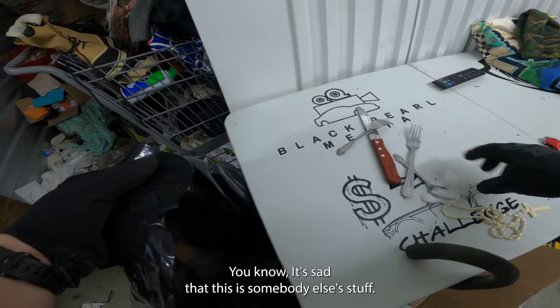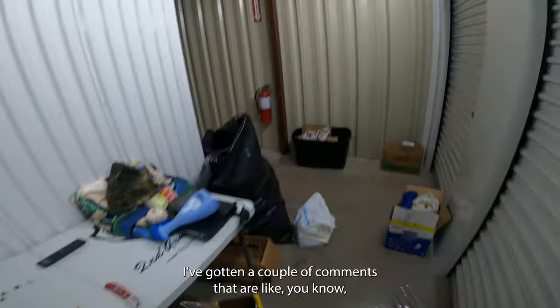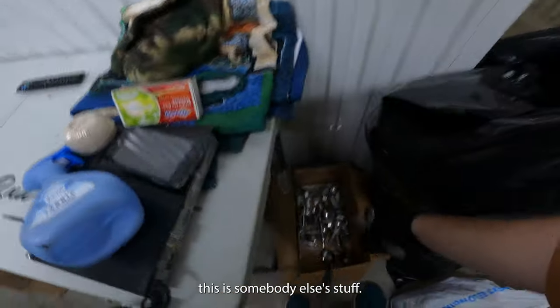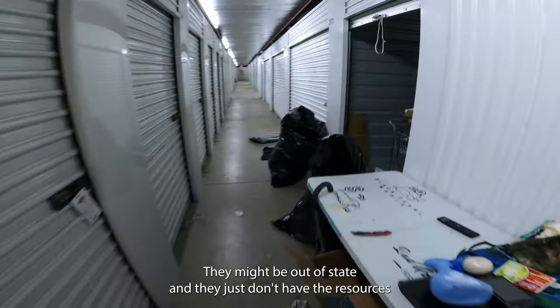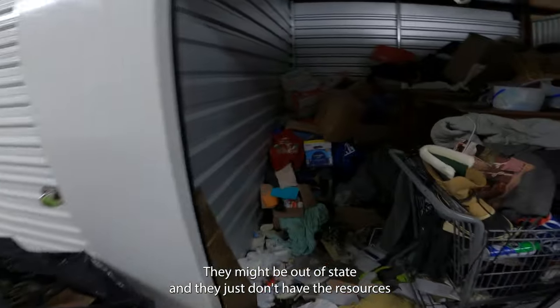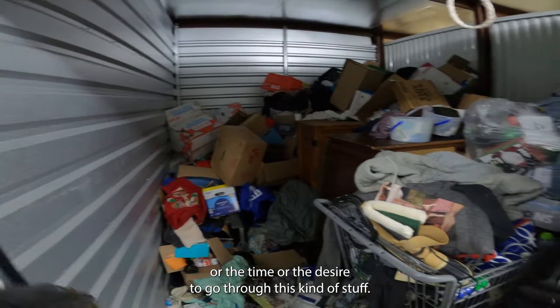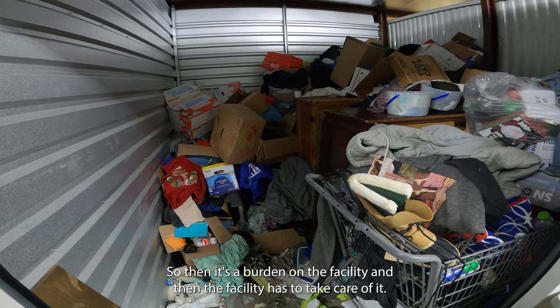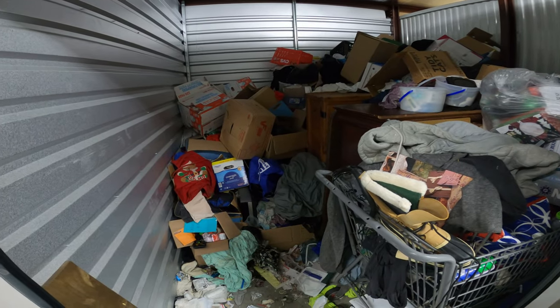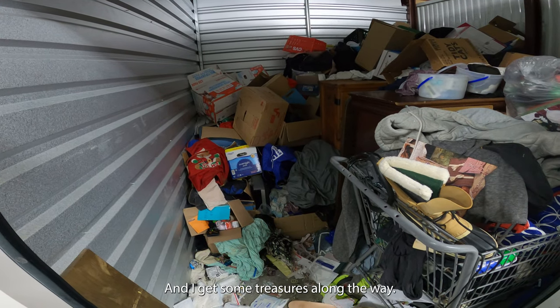It's sad, you know? It's sad that this is somebody else's stuff, and I get that. I've gotten a couple of comments saying this is somebody else's stuff, but the family literally does not want any of this stuff. They might be older too. They might be out of state and they just don't have the resources or the time or the desire to go through this kind of stuff. So then it's a burden on the facility, and then the facility has to take care of it. So this is a service that I'm providing of clearing this out, and I get some treasures along the way.